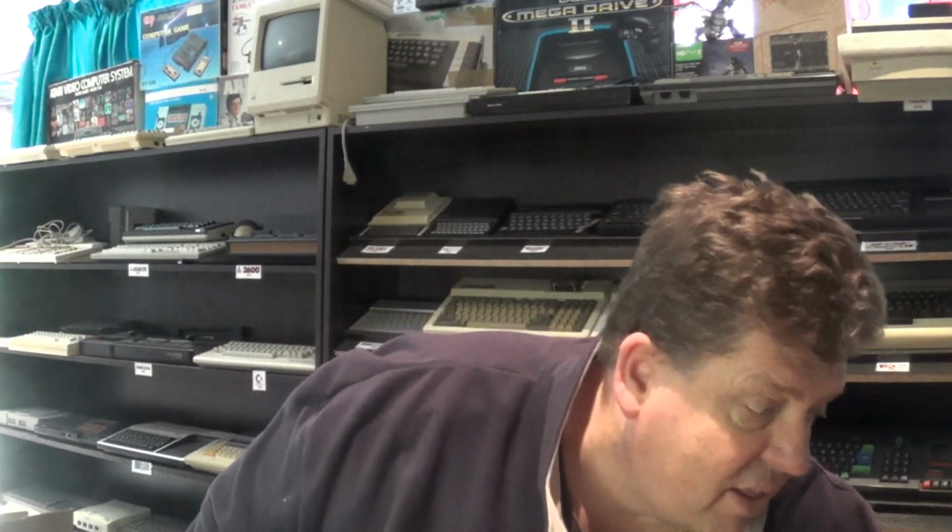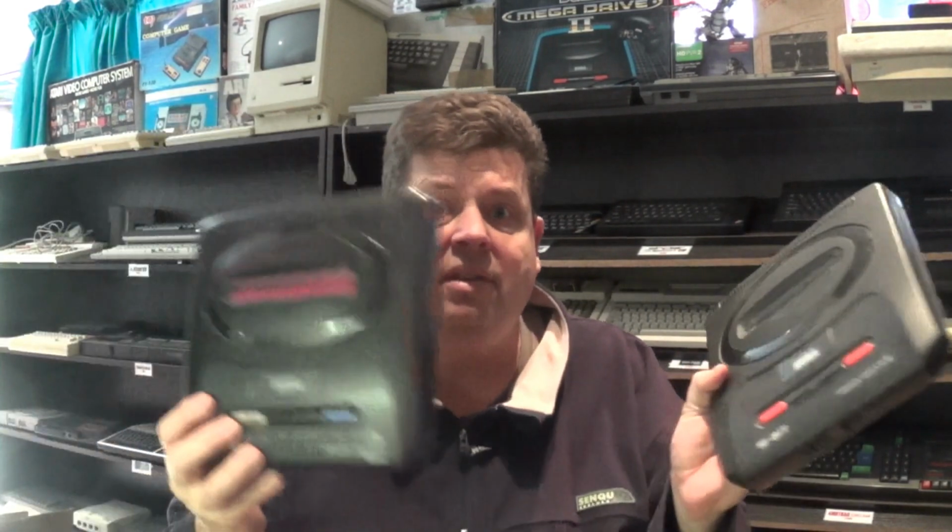A lot of Sega stuff in his collection that I've taken over. A lot of it are duplicates, a lot of stuff that I don't own already, so I'm very chuffed about that. A Sega Master System, I already have one of these, so it's always great to have another for spares and so forth. 2 Mega Drives.